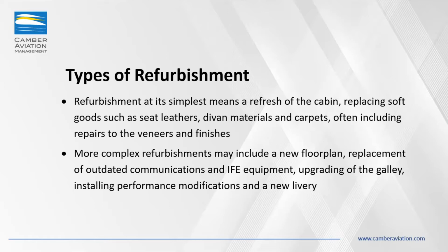You can also, of course, upgrade the in-flight entertainment system. That's very important nowadays, as well as the communication system. Everyone is now wanting to be connected all the time, and some of the older systems couldn't do that. The newest ones can do that. They'll give you worldwide global coverage. You can do your emails, you can surf the internet, you can do video conferencing, for example.